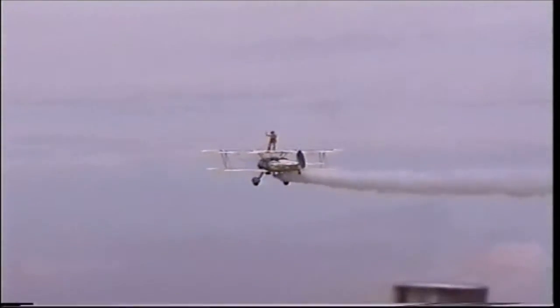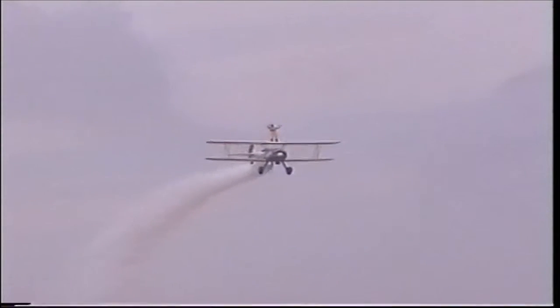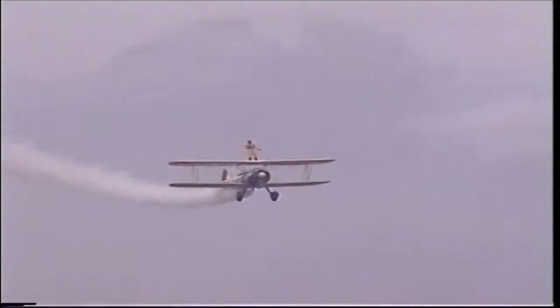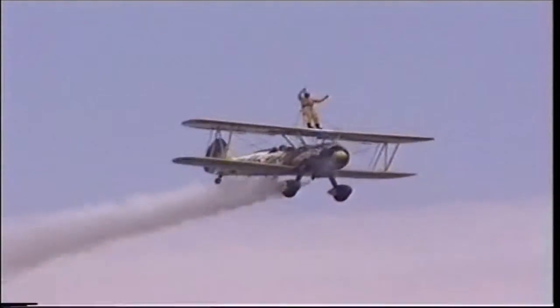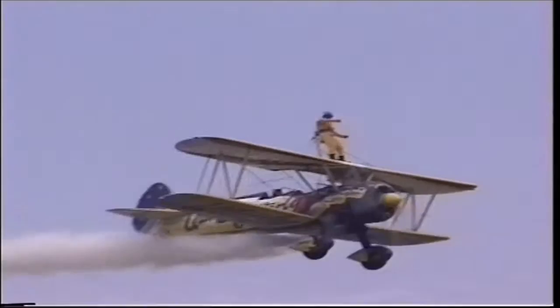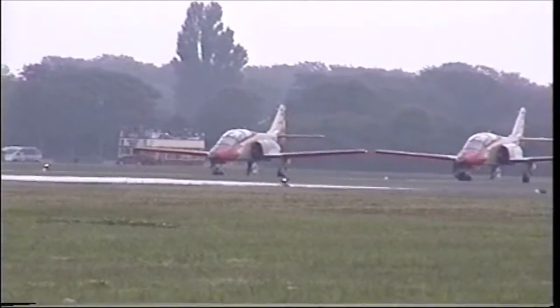Aficionados will know that's the sound of the mighty Vulcan. The steerman's part of the utterly butterly team, we'll be seeing more of those later, and thanks to them for giving Bliss a ride. We'll see another round behind us, and they'll return.